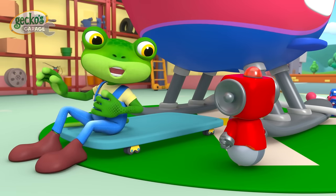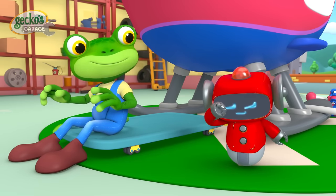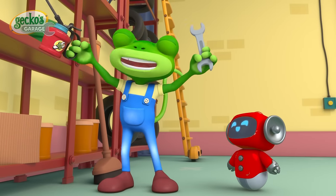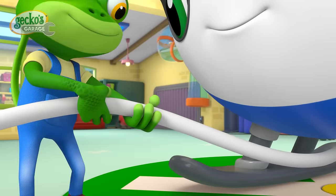Red, I know what's going on now. I figured out how to improve Helena's grabbing arm. Grab your tools, it's fixing time! And while we fix, we say this rhyme. To get your parts moving smooth and quick, we'll use some oil to make them slick.